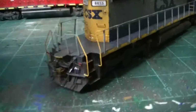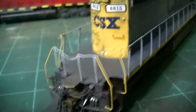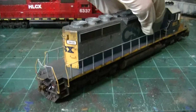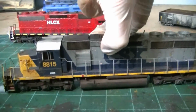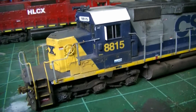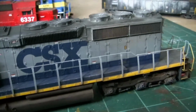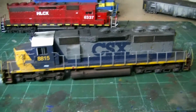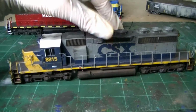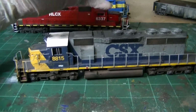And then on the back end, you can see you got the snow plow, the MU receptacles. All that's done. Looks really nice. Just a grimy old YN2 SD40 now. Ex-Conrail unit. Looks nice. So there's this side, as you can see. But again, this unit will also be going up for sale, so if you're interested in that, PM me. I might be able to work something out with you guys. This one is also equipped with the DCC decoder, so it's pretty much ready to go.